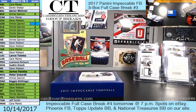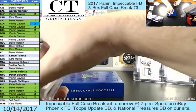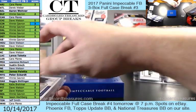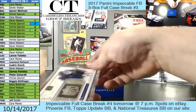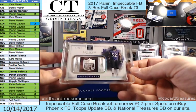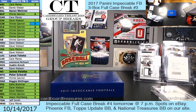And let me get a one touch for that. Yeah, that Ray Lewis is really cool. I mean, there were some cool cards, but man, for Impeccable and for what we did the first two cases, this one was definitely not a strong case. There you go, Baltimore. Congrats, Aaron. And let's get that hit on the board for you.